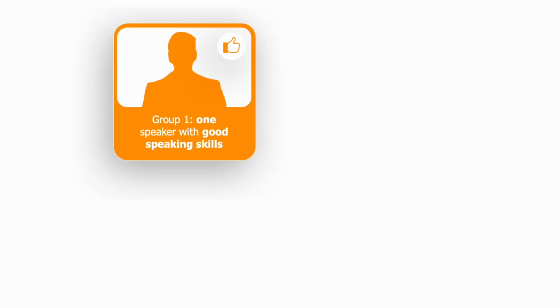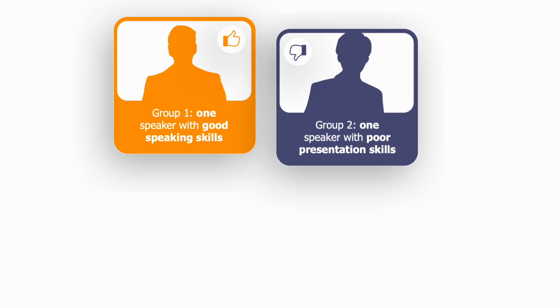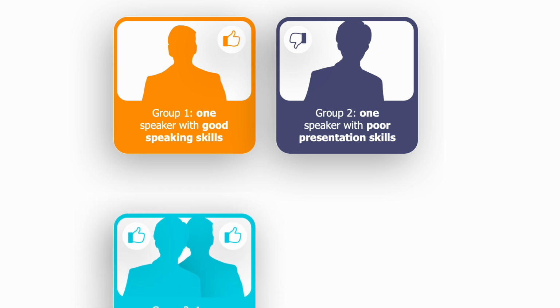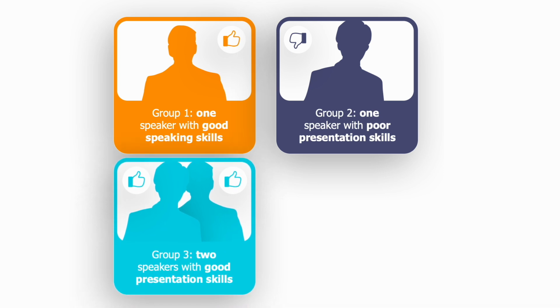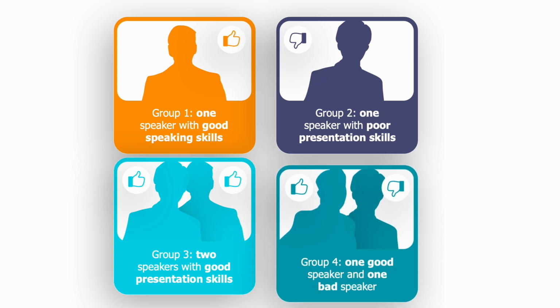In the study, I divided B2B buyers into 4 groups. Group 1 watched a presentation delivered by one speaker with good presentation skills. Group 2 watched the same presentation given by one speaker with poor presentation skills, meaning he had shifty eyes, used distracting gestures, and spoke in monotone. Group 3 watched the same presentation divided between 2 speakers with good presentation skills, and Group 4 watched the same presentation split between a good presenter and a bad one.